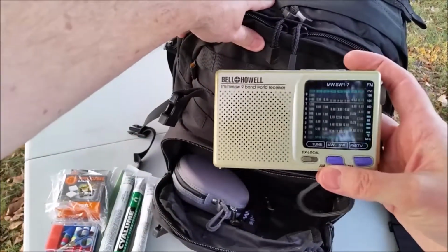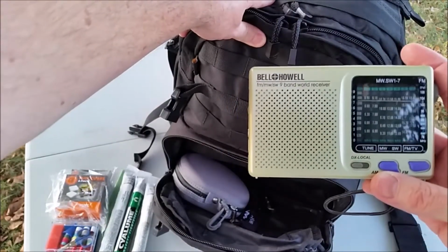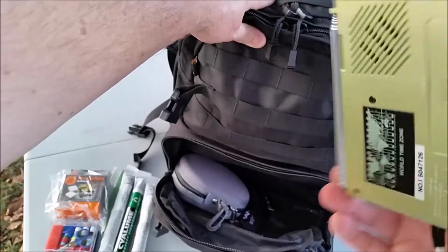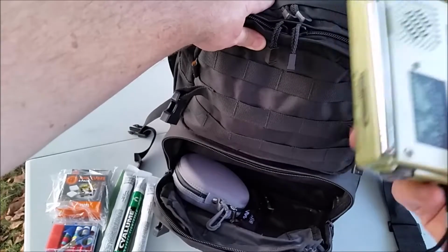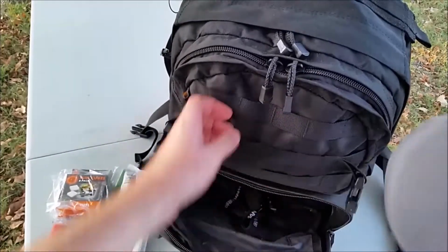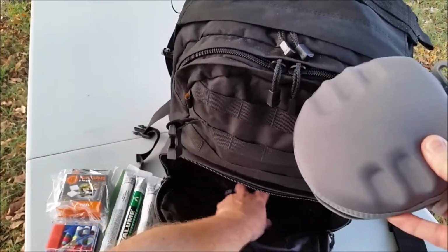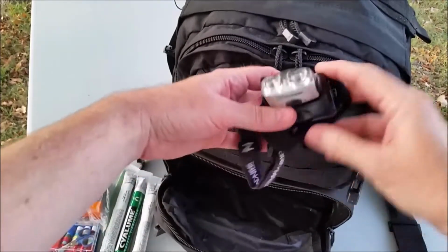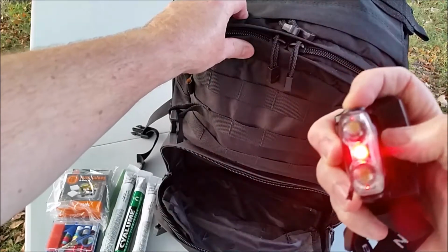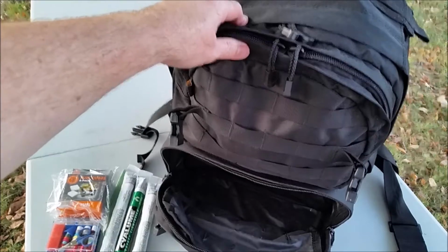Radio receiver. This is a world band receiver, so I can get AM, FM, and shortwave and everything like that on it. Picks up stuff from all over the globe. Just takes some little AA batteries. And we've got fire starting kit. I'll show you the contents of that in just a moment. Got a headlamp with white light and red light for night vision, so you can see what you're doing and not necessarily give away your location.